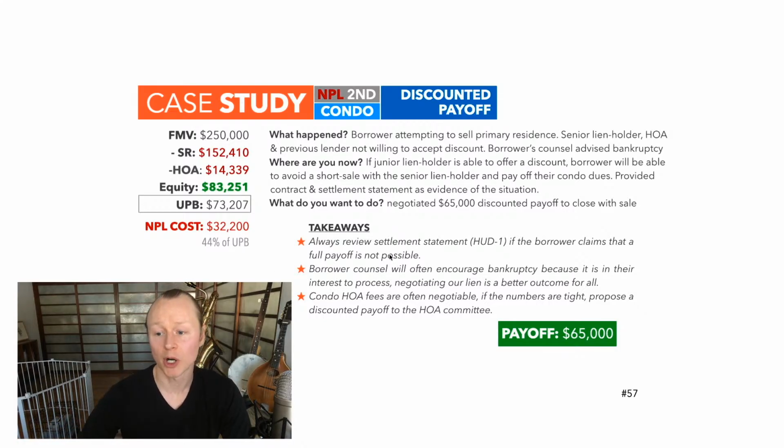The borrower's counsel in this case was encouraging a bankruptcy. Like I said, it's in their best interest to file a bankruptcy because they get paid their fees to file.